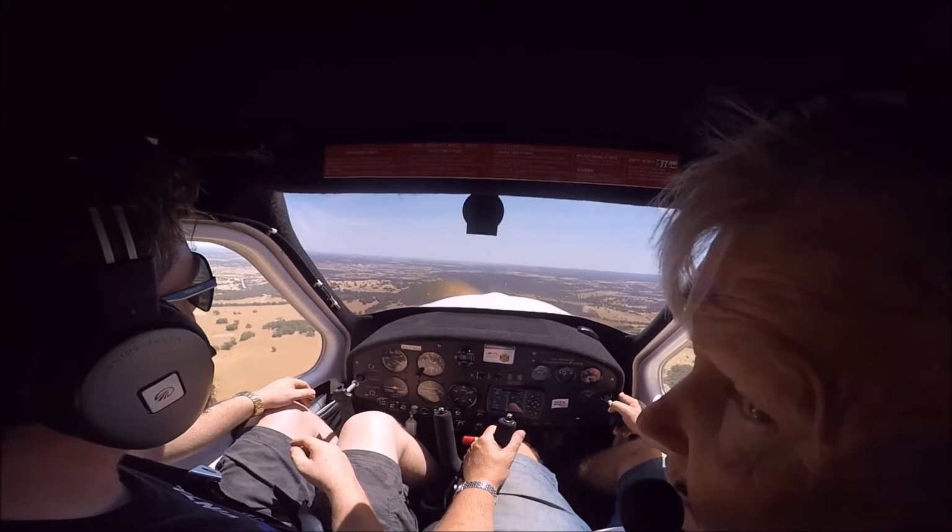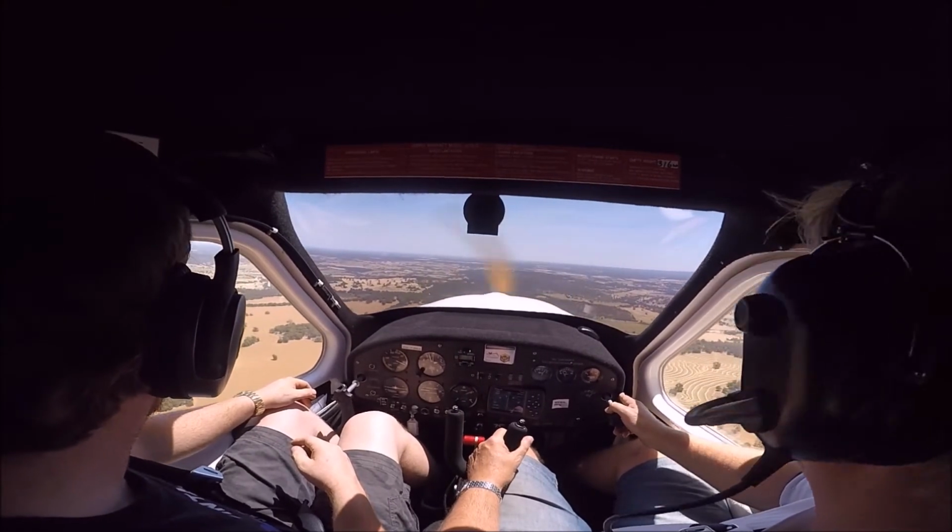Traffic, Jabiru 4965, turning downwind, runway 09, Bindoon.